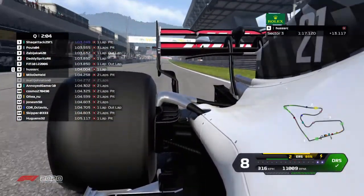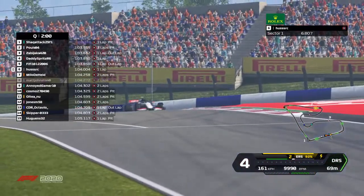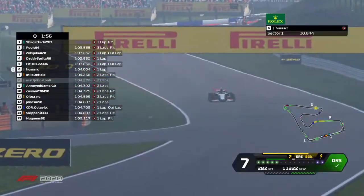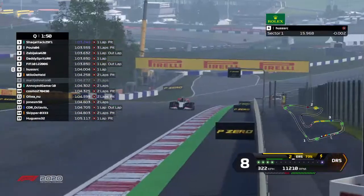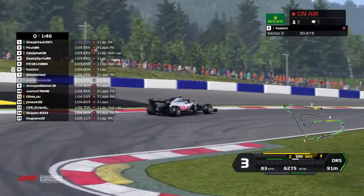Huss just starting a flying lap, I think. Down towards turn number 1. We get a nice rearward shot of the Haas. And now climbing up the hill. What can he manage on this current lap? Looks like Daddy Spritz happy where he's going. Annoy Gamer's had an off on the exit of turn 7.